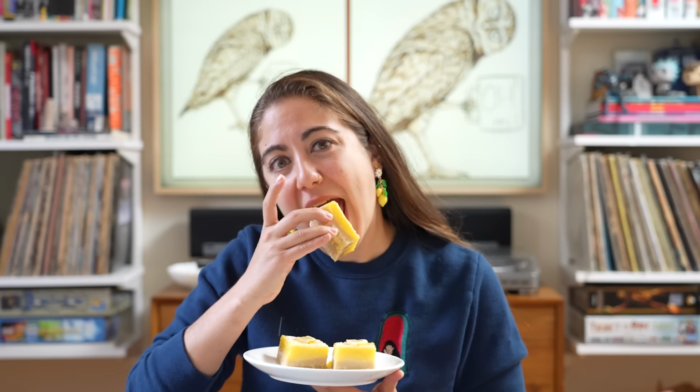Oh God, the bottom is raw. I don't know what I did wrong here. The shortcrust did not cook the whole way. But I think that the lemon curd is good. But the bottom just does not look right. I'm just gonna eat the top. Oh, that's so good. Okay, half success, half fail.